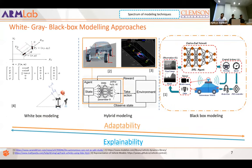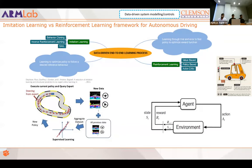On the other end, we have our deployments on the black box modeling, and I'll be highlighting some of our prior developments in the F110 space with black box and implicit modeling. They can be divided into two buckets, mainly in terms of behavior cloning, which is like a regression problem, and then reinforcement learning, which can utilize the sensor input and generate an implicit model in form of a policy.